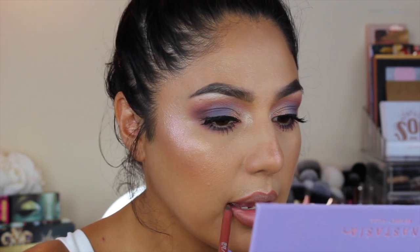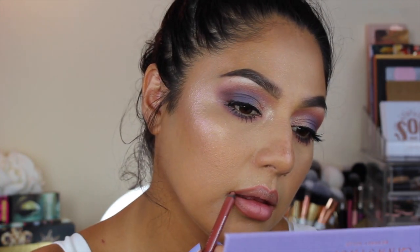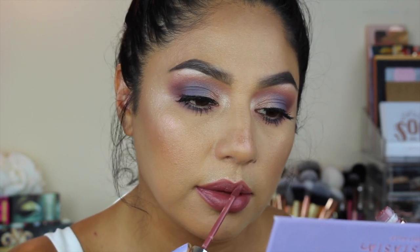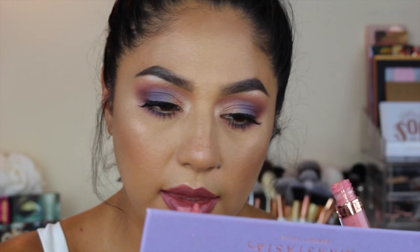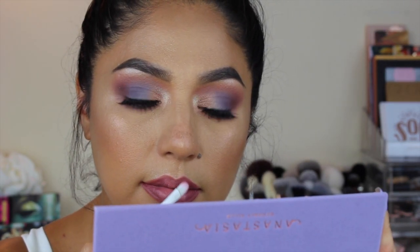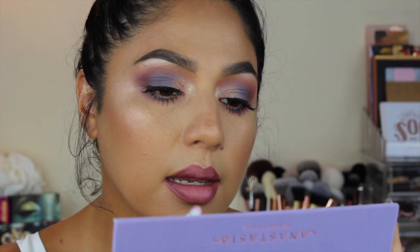All right, for lips, I'm going to be using the same thing that I've been using lately, which is the Urban Decay, and for lips, I'm going to be using the Anastasia Beverly Hills in Veronica. And right in the center, I'm going to add a little bit of Lovely. So yeah, so this is the final look.